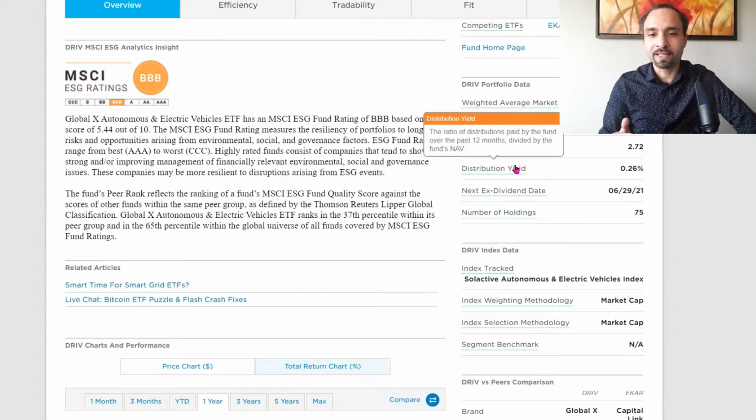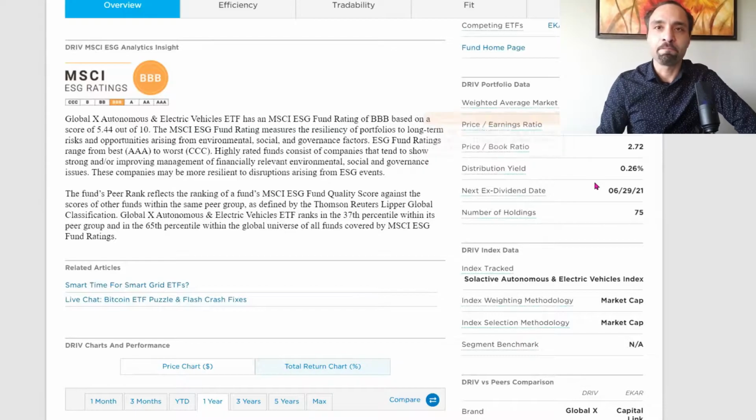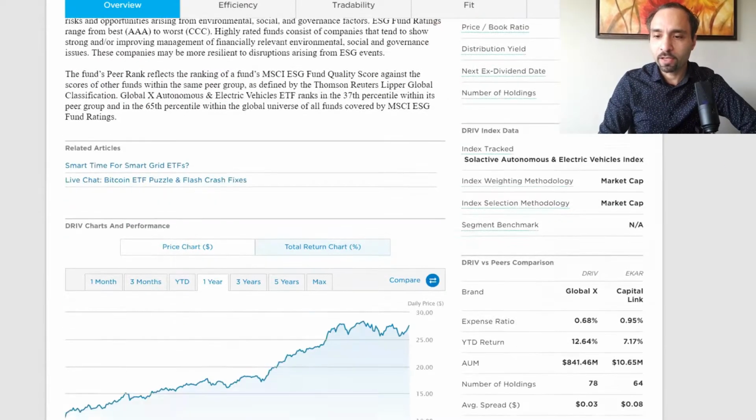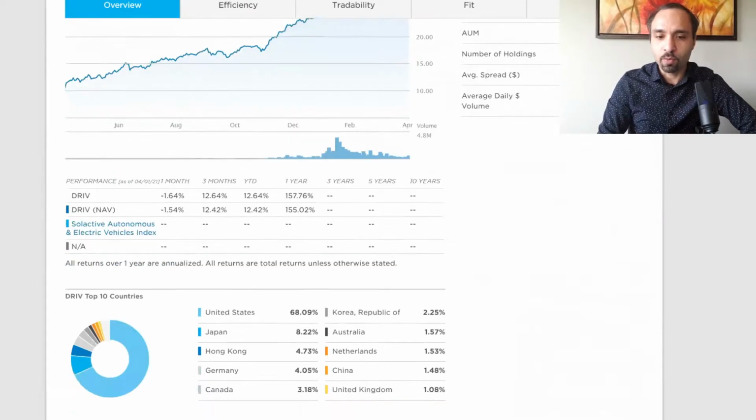Now, keep in mind that many companies that are active in the autonomous car electric vehicles are not necessarily dividend paying, and a lot of them are growth stocks. As a result of that, you're not going to expect a huge distribution yield here. Nonetheless, you would hope to see a considerable amount of growth. The number of holdings included in this ETF, in terms of how many different securities are held within it, is 75. And we're going to take a close look at it and see what those are.